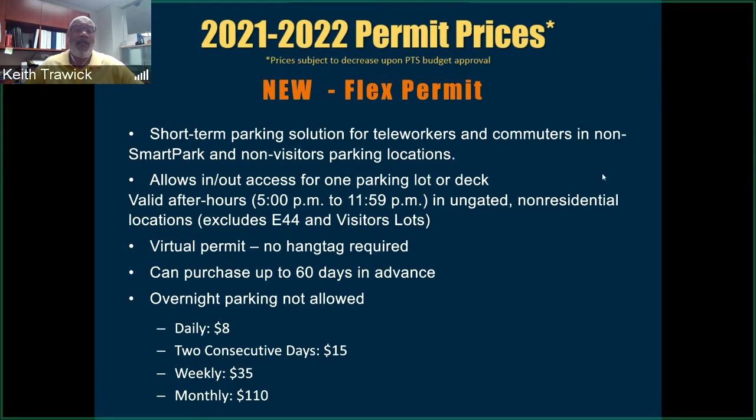This is another one of our virtual permit processes, so there's no permit that will be issued to you or that you will receive. Your license plate number will be reviewed as the correct credential for parking in that location. You can purchase a flex permit up to 60 days in advance. Again, there's no overnight parking allowed. The daily permit for flex is $8. For 2 consecutive days is $15. Weekly is $35. Monthly is $110.